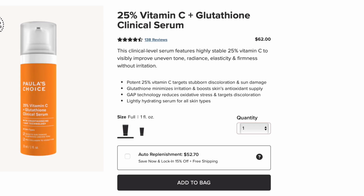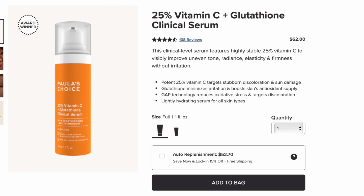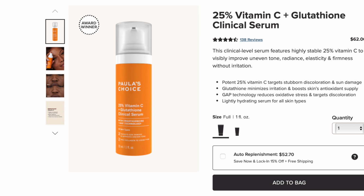Something I do not have, but I will share a screenshot of here is the 25% vitamin C and glutathione clinical serum. This is $65 for 1 fluid ounce. We see 2 types of vitamin C within this formula, and we must keep in mind that these are derivatives of vitamin C which eventually convert themselves into L-ascorbic acid on the skin.